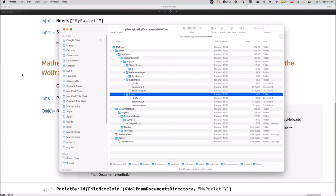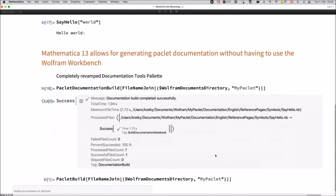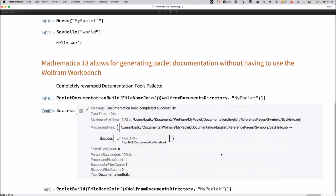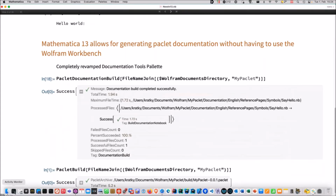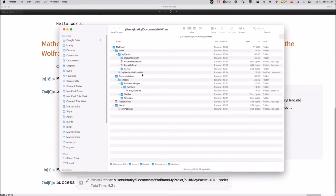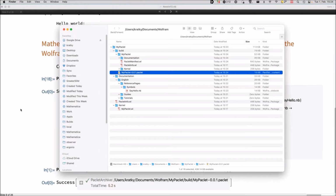And the final Packlet, which is this .packlets file, can then be built using the Packlet build command. This Packlet build command looks at all the files and then creates the Packlet archive in the build directory. This is this file here, which has now been created by the build process. And this is the final package which is suitable for distribution.